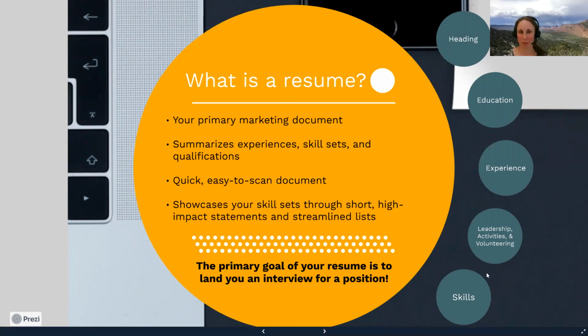So what is a resume? It's your primary marketing document, and it's the first impression that an employer or recruiter will have of you. Generally, you're going to want to keep your resume to one page. That's what our Mercy format will suggest. And that's because you want to make it quick and easy for an employer to gather what all of your experience is. As it says here also, it's a quick, easy to scan document.